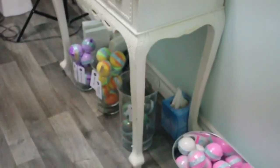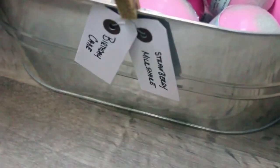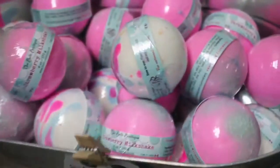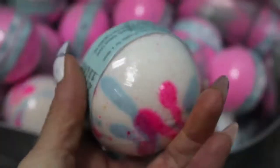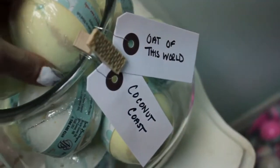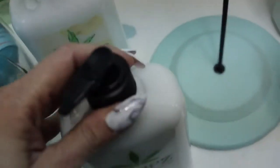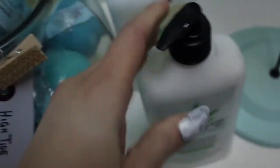So this is what I have. This is what's come in. And how cute are these? Aren't they amazing? Like, look at them. They're so cute. And there's like 9 or 10 different flavors here. So these are Coconut Coast and Out of This World. How cute is that? And then of course hemp, because who doesn't need some hemp? But these are the ones that I have.